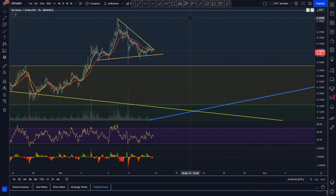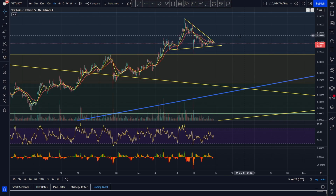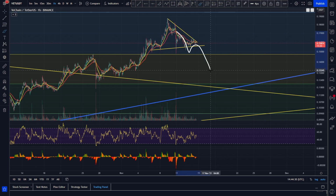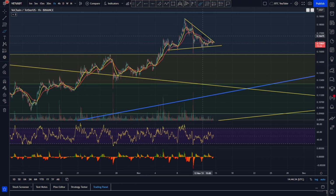Obviously that's not guaranteed, but considering the weakness that we're seeing for Bitcoin over the past few days, you could expect to see maybe a bit of a rollover and a retest of at least this area here, before we do get a full bounce to the upside.